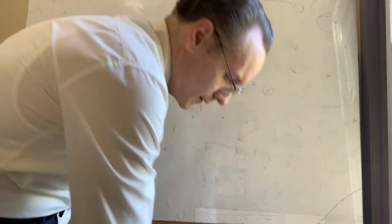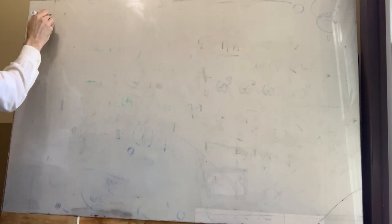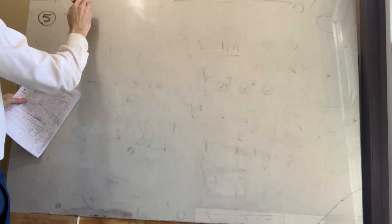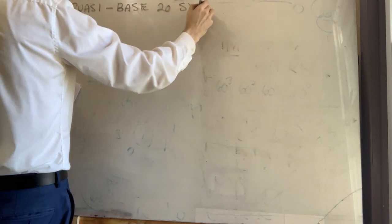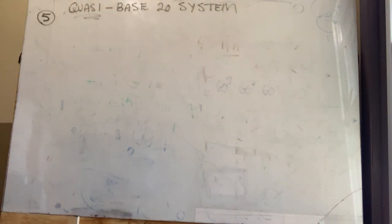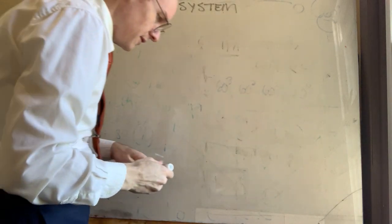Alright, the next one was Mayan. Mayan, like traditional Chinese, is stacked. This is problem five. I like these symbols very much; to me they're super intuitive. This is a quasi base 20 system. The reason I say quasi is because it's not quite accurate to say it that way. I'm not even sure if I spelled quasi correctly, but I believe I did.